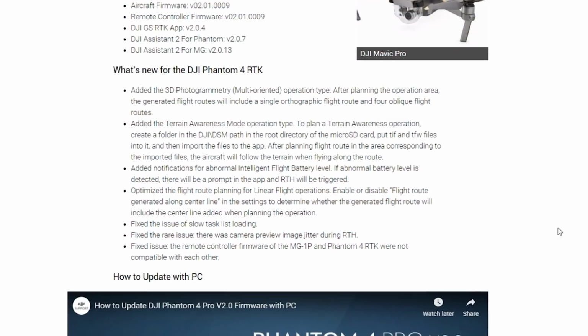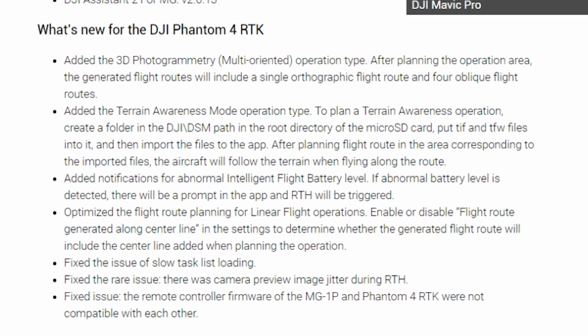So I'll just read it out to you. They added 3D photogrammetry operation type. After planning the operation area, the generated flight routes will include a single orthographic flight route and 4 oblique flight routes. And then furthermore, they added the terrain awareness mode operation type. That allows you to plan a terrain awareness operation, create a folder in the DJI/DSM path in the root directory. So you can actually upload TIFF and TFW files. And what it allows you to do is have the drone basically follow the elevation changes in the terrain as you then later on do your operations.